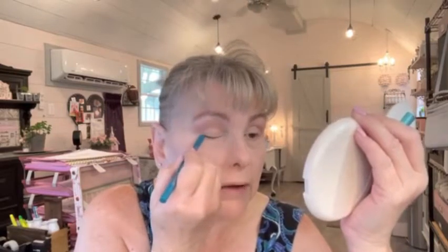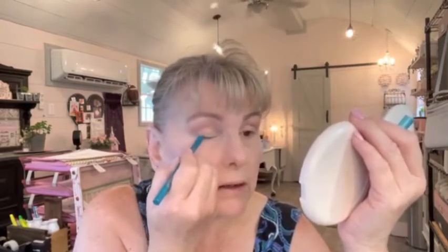So I'm going to come in and just line my eye. Oh, this beautiful color here. Wow. I'm going to do the lower lash line too. I'm going to get a little wing here. I don't know if you can see that. I'm going to come back in and blend this in just a few minutes and soften it. But I've got to get the line on first.